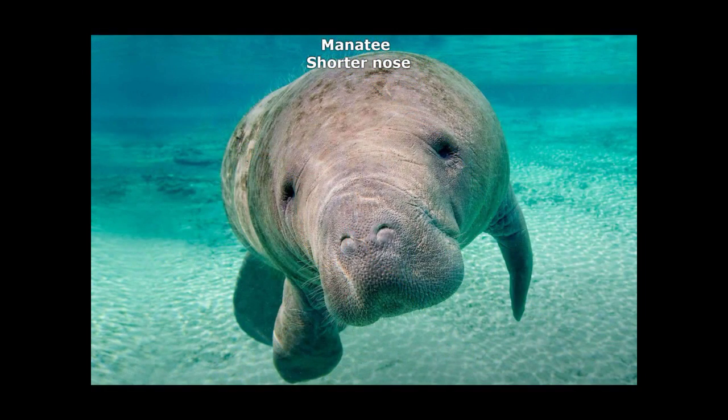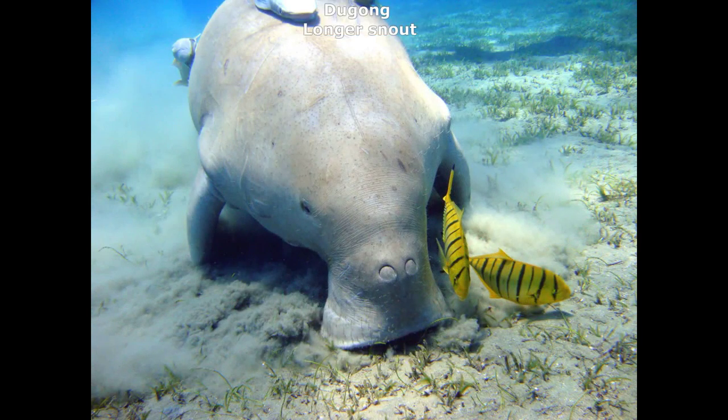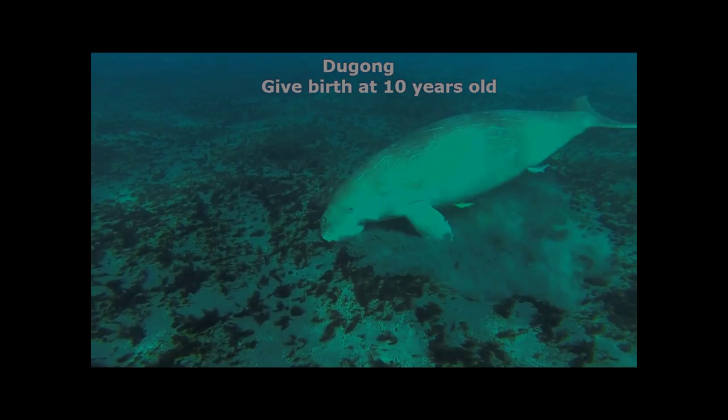A manatee has a shorter nose because it lives at the surface of the water, and a dugong has a longer snout because it's a bottom dweller, basically. A manatee gives birth when they are 3 or 4 years old, pretty young, and a dugong gives birth at 10 years old.